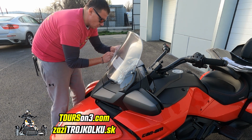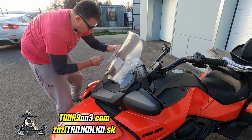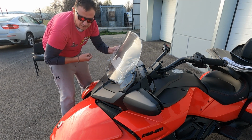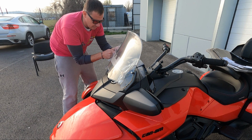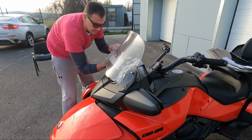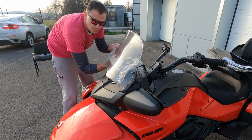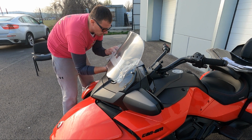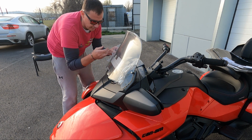Now, why light gray and why would I go for dark? Because dark would look much better on this red and black matte option. However, I want my guests to ride in the evening, to be safe, you know, so that's the reason why we are going only for the light version.